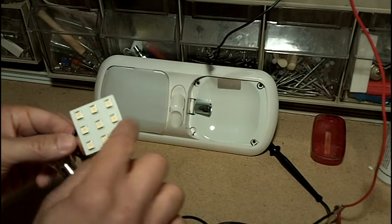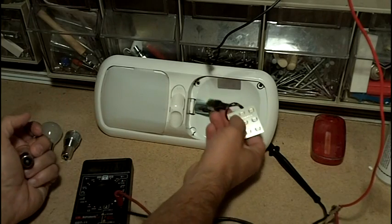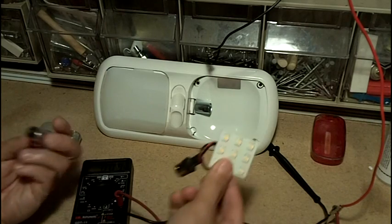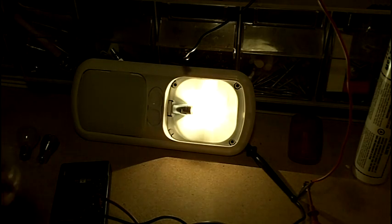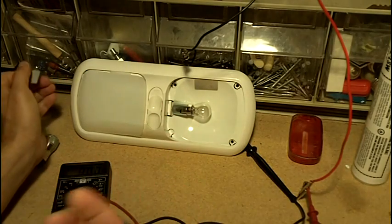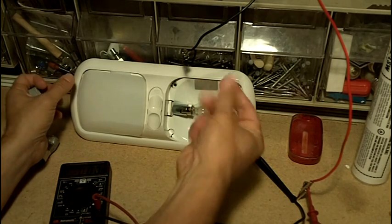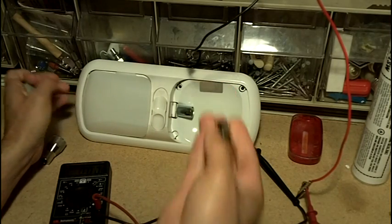So this has 9 LEDs in it, and essentially just hooks into the same receptacle, and then you just have to get some kind of adhesive to stick it anywhere here. Let's go ahead and swap it out. Okay, I'm going to take the bulb out. One thing to note is that it hasn't been running for very long, just a couple of minutes. But the bulb is already really hot. It's almost too hot to touch, so I gotta really move fast to get it out.